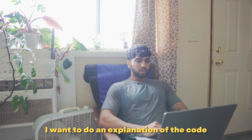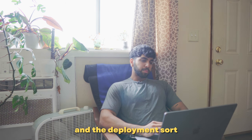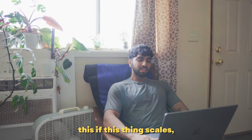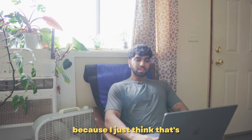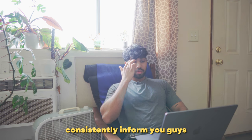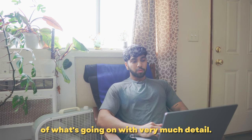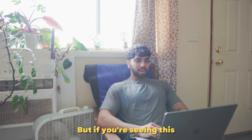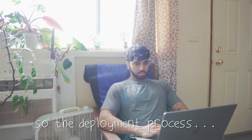I want to do an explanation of the code and the deployment, just so you guys have an understanding of how V1 went through. I might not continue with this if this thing scales, because I think that's going to be time consuming and it's going to be hard to consistently inform you guys of what's going on with much detail. So that's the plan for right now. I'll catch you guys back in a bit with an update if it worked or not. But if you're seeing this video, it probably worked. So see you guys in a bit.